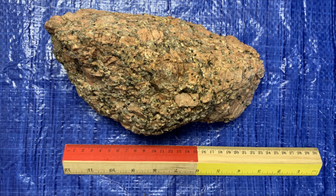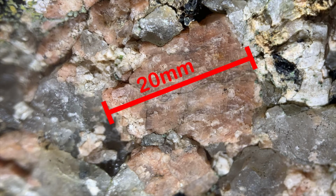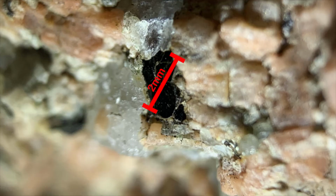When observing minerals, a lot of information can be deduced about the conditions that a rock was formed under. For example, things such as the size of a mineral can tell you about the speed at which a rock cooled. Large crystals indicate slow cooling, while small crystals indicate quick cooling, quick in geologic time being on the order of hundreds of thousands to millions of years.